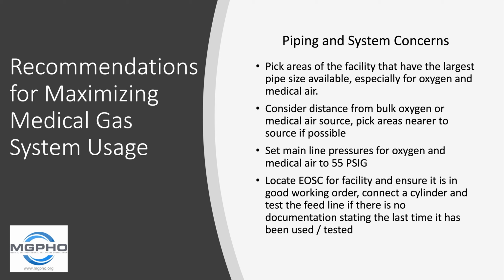The last thing we wanted to cover were just a few recommendations that we had come up with for maximizing medical gas system usage. Some of these will seem pretty obvious, but nevertheless we wanted to share them with the community as a whole. So under piping and system concerns, we would like to see people pick areas of the facility that have the largest pipe sizes available, especially for oxygen and medical air. And while doing that, also consider the distance from the bulk oxygen or medical air sources and pick areas that are near to the source with shorter runs of piping if possible.